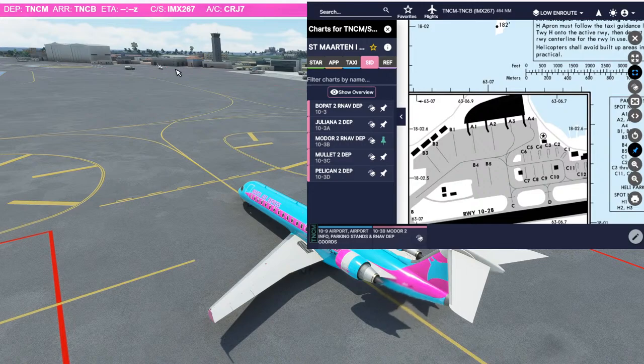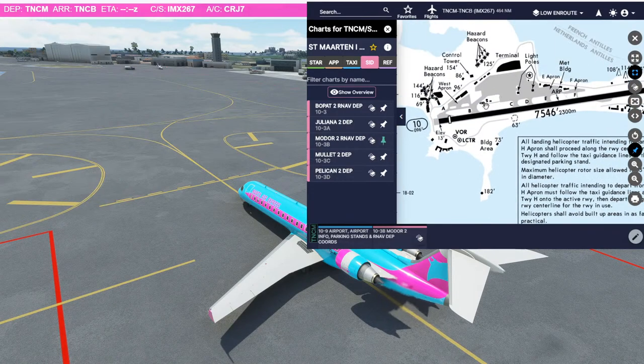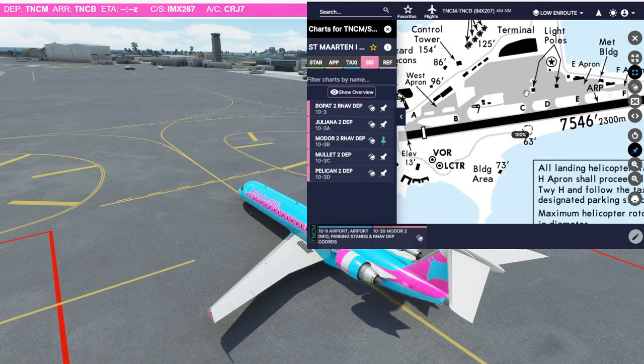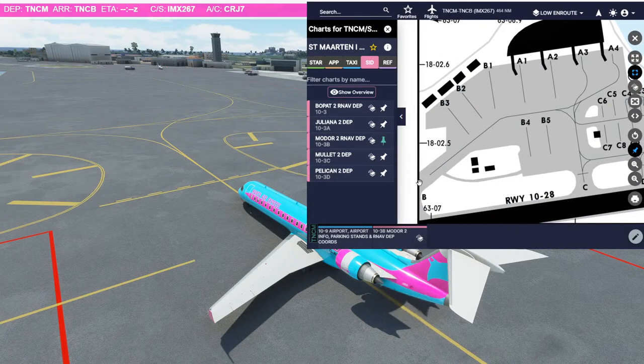Okay, that's good. I think it's that traffic over there. But because he's over here, we're on Charlie. We're going to take Charlie and then Alpha. So let's see how we're going to do that. It's not very clear, is it? But I think we're going to go Charlie and then this must be Alpha to take us out there.